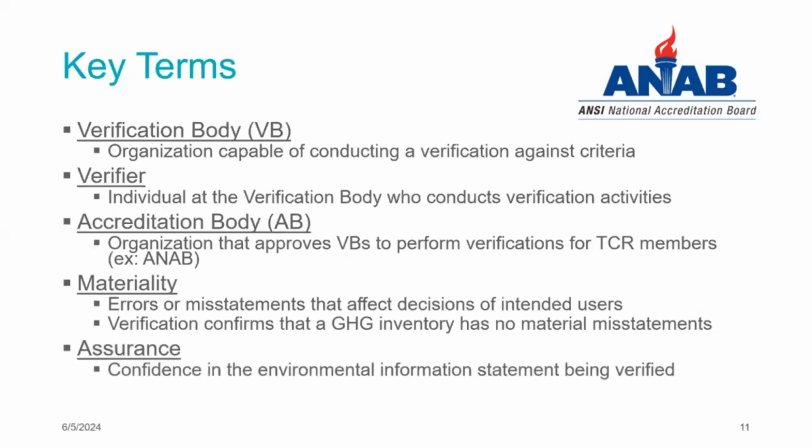And then finally, there is assurance. Assurance is the confidence in the environmental information statement being verified. And we'll talk about the different kinds of assurance later on in this presentation.